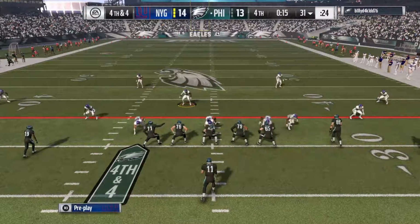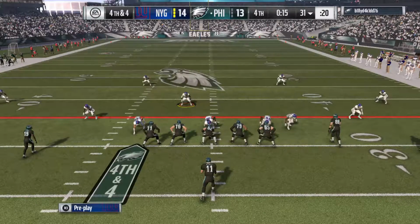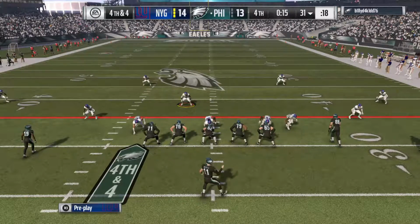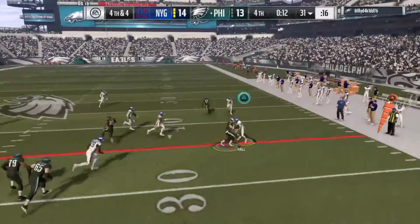Hey, guys, check it out. All right, here we go. We got Blue 3 down. Black over there. 99 Philly. Here we go. Watch out. Lawrence, gotta have this one.